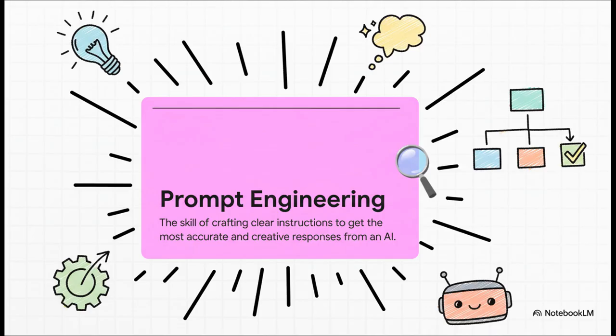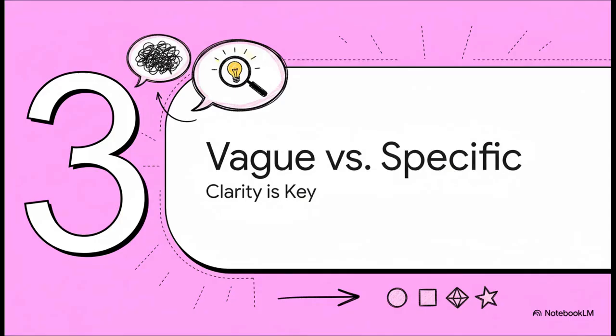Getting this right saves a ton of time, it cuts down on all that trial and error, and it just leads to much better, more creative, and way more accurate results from the AI. So what does a good prompt actually look like in practice? Well, the single most important rule is clarity. Let's take a look at how just a little bit of specificity can completely change the entire outcome.